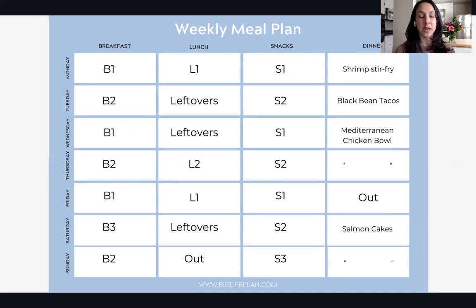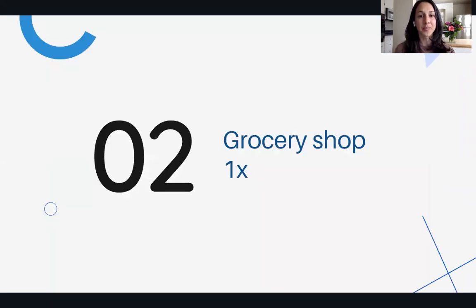And the salmon cakes are going to last Saturday and Sunday, which means over your 7-day week, you're only cooking about 4 times. Seems more manageable when you write out your weekly menu as opposed to just thinking about it and then going grocery shopping. So that's step 1, planning your dinners for the week ahead.